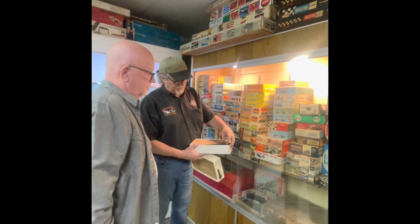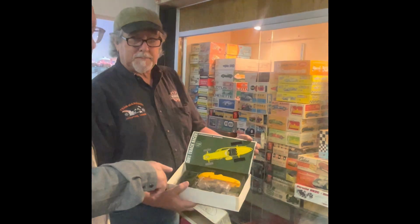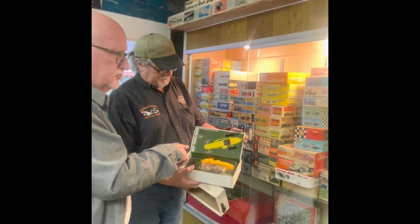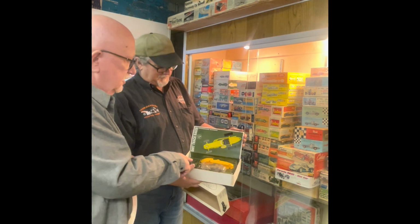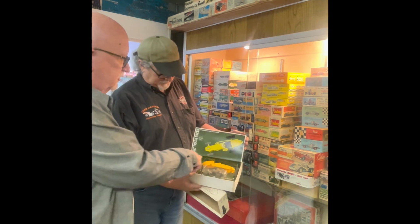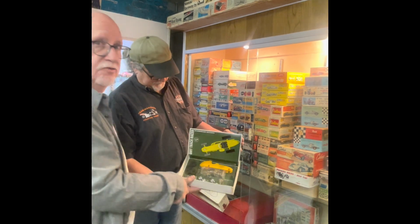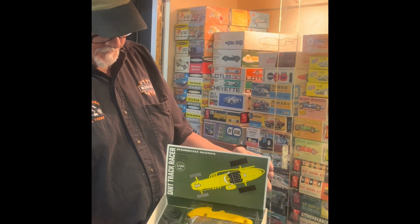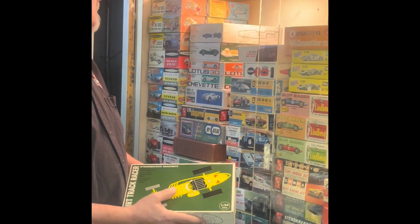This is a Strombecker 1/24 scale turbo. The original versions are in high demand. A place called EJ's Hobbies made knockoffs of these, with a different chassis and stuff, but these are the originals because of the wheels and the Strombecker Scuttler or Scorcher, whatever it came in. They're very, very collectible, very nice.